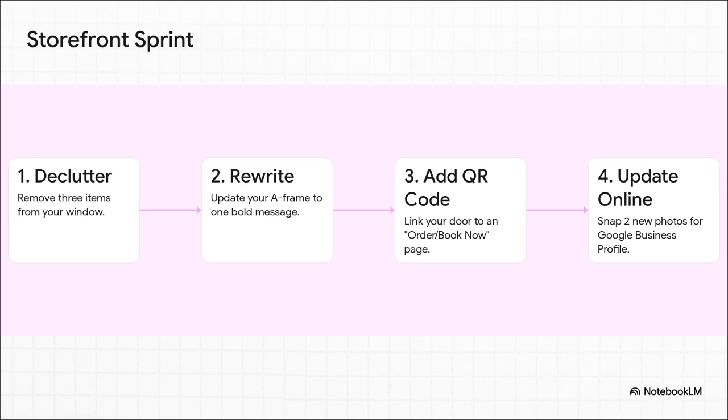Number 1, walk over to your main window and take 3 things out. Remember, less is more. Number 2, rewrite your A-frame sign. Get it down to one bold, powerful message, 5 to 7 words, tops. Number 3, print out a QR code that links people to your Order Now or Book Now page and tape it right on your door. And finally, number 4, pull out your phone, snap 2 quick photos of your awesome new exterior, and upload them to your Google Business profile.